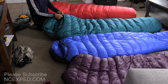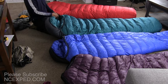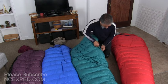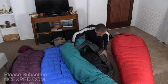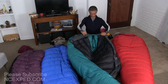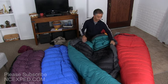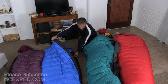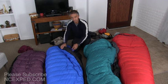And so I will show you this. The neck baffling system is a little bit different. I'll unzip this bag all the way and show you what the inside looks like. Now this actually has, oops, it's already Velcroed. This Puma actually has a double baffle system, so that is different than the Antelope. The Antelope only has a single baffle system.